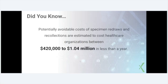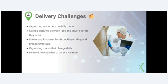Potentially avoidable costs of specimen redraws and collections are estimated to cost a healthcare organization between 4,200,000 and 1.4 million in less than a year. So, what are some of the delivery challenges that most healthcare organizations face?